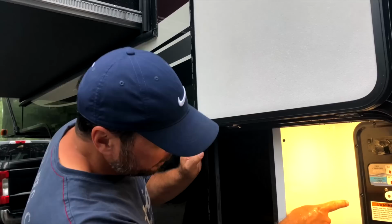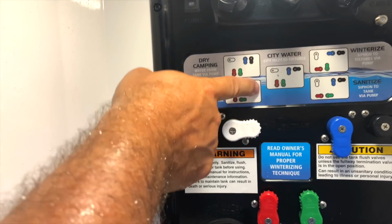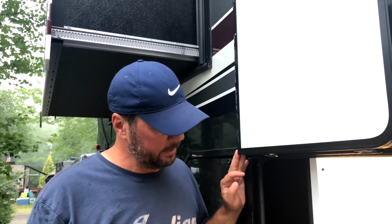So if you look at the system here, I can see that power fill tank is this configuration, basically these three flat and that to the right. I'm going to give us maybe 20 gallons. And then I'll switch it back over to city water and we'll have fresh water in our tanks for tomorrow.